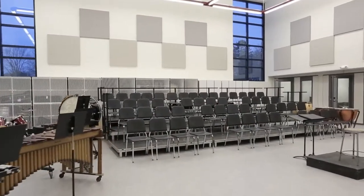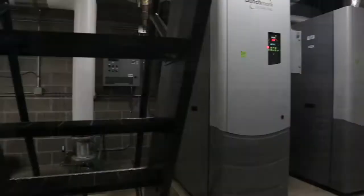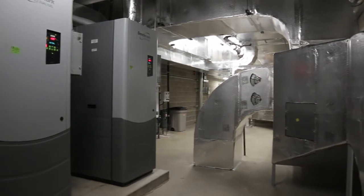The project involved over 40 staff at WSN, including architects, civil engineers, mechanical and electrical engineers, structural engineers, landscape architects, surveyors, and support personnel. Yeah, it's a beautiful structure, no doubt.